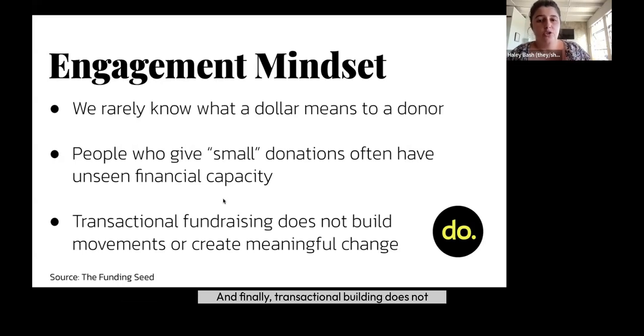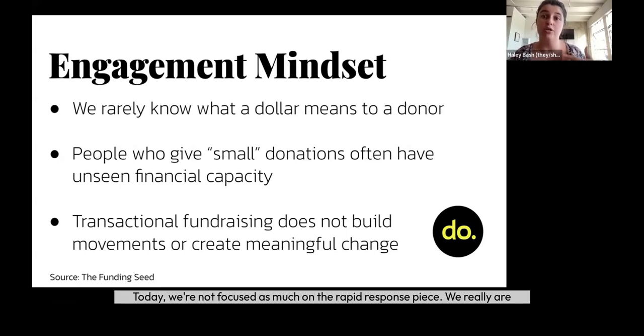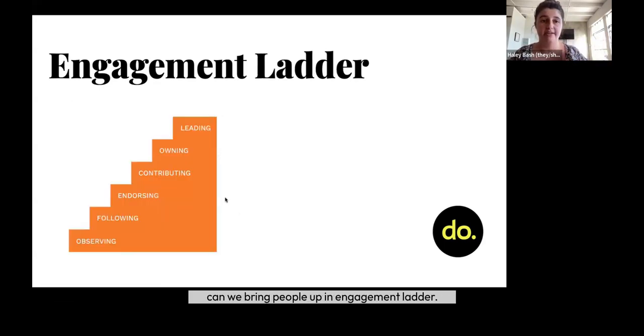And finally, transactional giving does not build movements or create meaningful change. Sometimes transactional fundraising really has to happen. We have to rush $1,500 now so this person can make rent tomorrow. And that is valid. And today we're not focused as much on the rapid response piece. We really are thinking about intentional community building and how we can bring people up an engagement ladder.